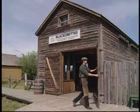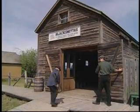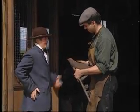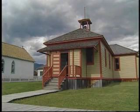Blacksmith was a very important person in any pioneer community. They kept the horses with shoes on their feet, which kept them from damaging their hooves. They also made wagons and wheels, and all kinds of tools that a farmer would have used would have been fixed or repaired or built by a blacksmith.